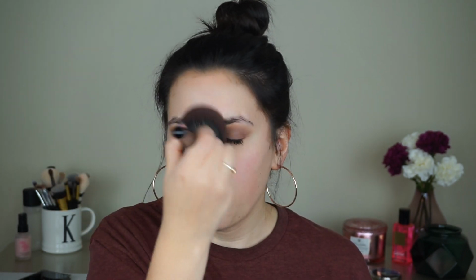I'm obsessed with this. I'm just going to pick up a little bit of the product and then just go ahead and start buffing this into the skin. This will actually end up making your foundation last longer. This will actually help with pores, wrinkles.